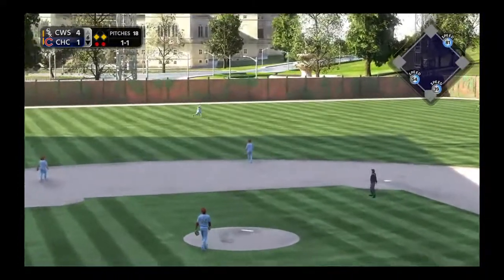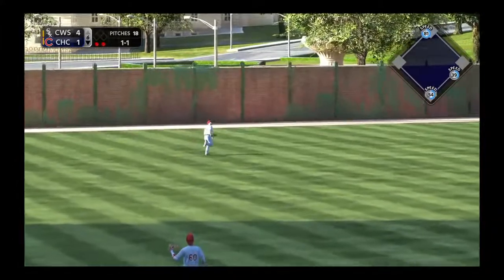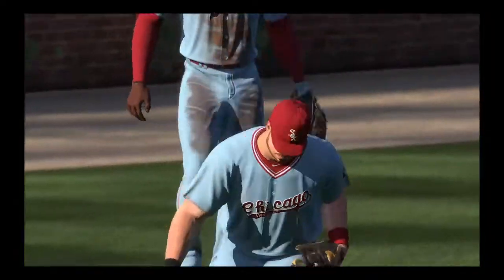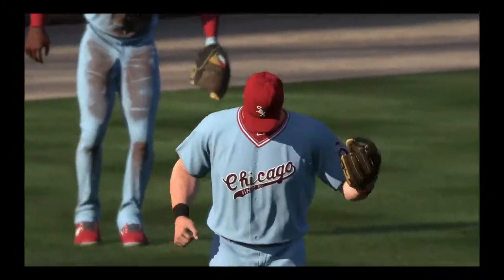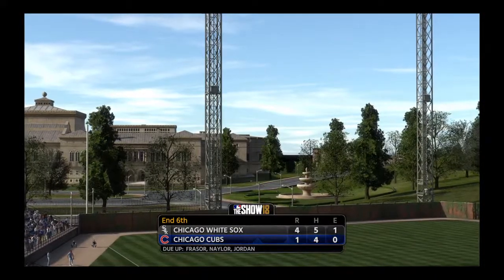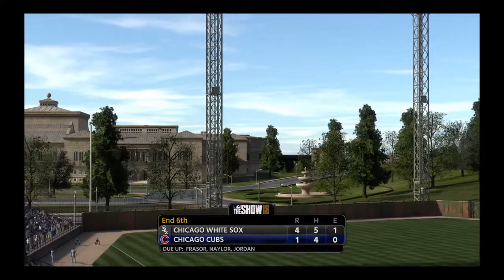This is hit high in the air out toward left center. Figueroa is after it. He makes the catch. What a play on the run to end the inning. Only 1 in the inning for the Cubs. 7th inning coming up. It's the White Sox 4 and the Cubs 1.